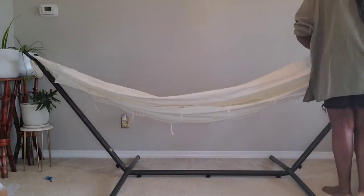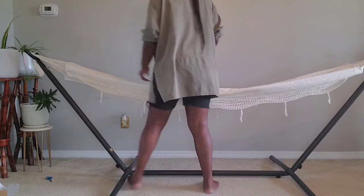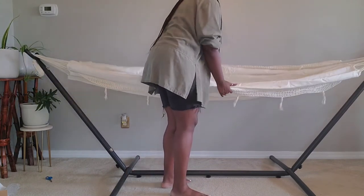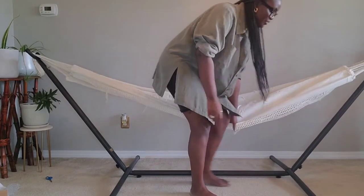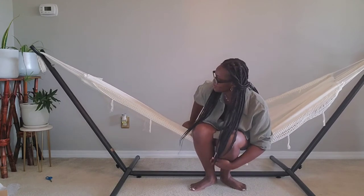I think this is what it's supposed to look like. Actually, I think I have it upside down, but oh well. Let's see if it holds. I'm kind of scared. I think I'm supposed to spread this some more, but okay, this is going super low.